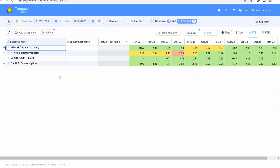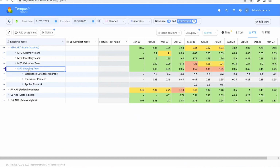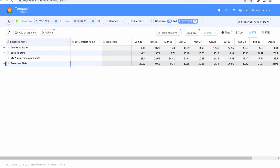If I'm a release train engineer, wouldn't it be nice to look across my portfolio of work and say, where are my teams allocated? Who's obviously over-allocated? I can see that the shipping team here working on these 3 initiatives are actually 155% allocated. Well, that's not going to work for me. Why is that? So let's go in and take a look at that. Any release train engineer should continuously be able to see this, especially as they get ready for pre-PI planning.